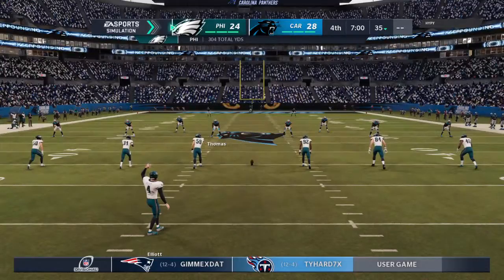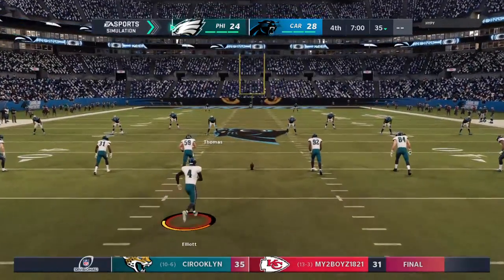Jake Elliott to kick off for Philadelphia. Elliott now to kick this one away.